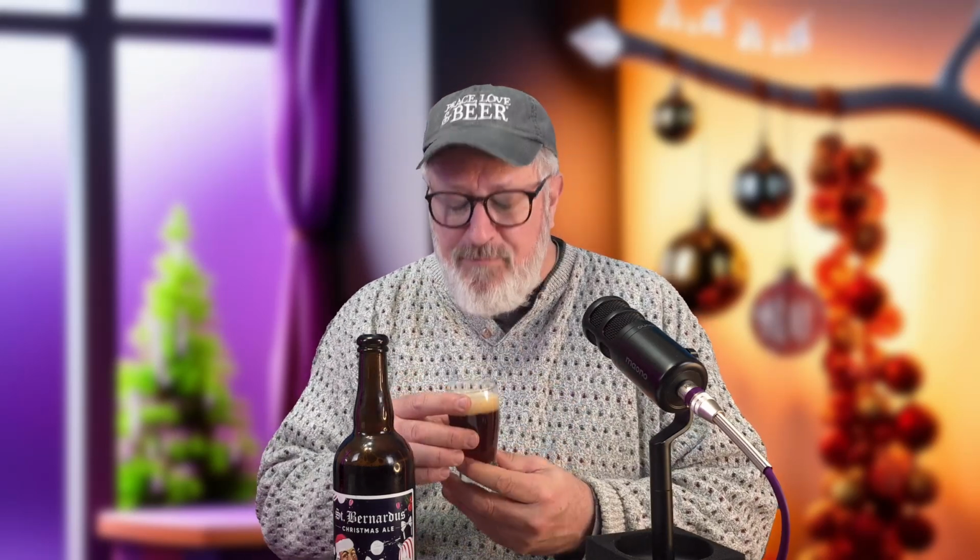Malty, caramelly. Yes, dark fruity. Plums and figs. A little bit of spice, maybe a clove, maybe a cinnamon, but a clove definitely. Maybe a little nutmeg. Lovely, lovely, lovely. And the head is staying with us. Now, the aroma is wonderful.